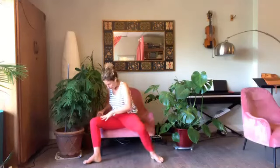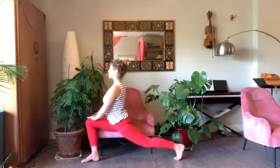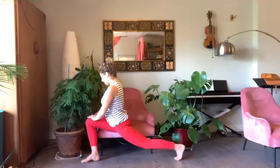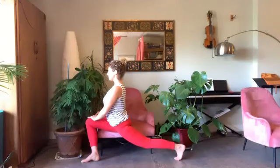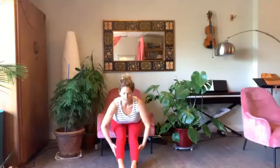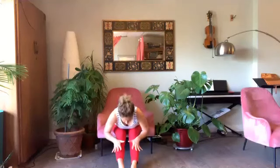Smoothly, other side. Right knee comes up if you're in the chair. Turn right if you're in the chair. Exhale, drop down. Big inhale. Big exhale, forward fold, everybody. Here we go, forward fold. Big inhale, long spine.